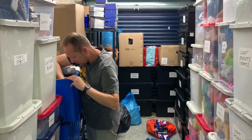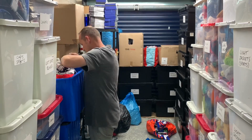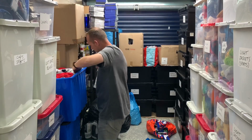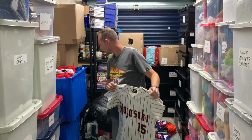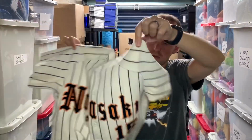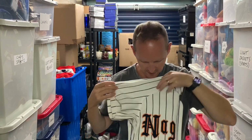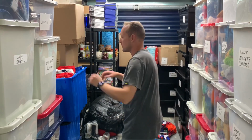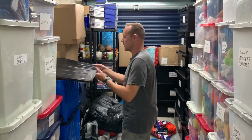Now, a lot of them are pinstripes, to be honest with you, but I actually haven't got many pinstripe ones left. It's not that one on top. It's not that one. Is that it? Is it number 15? SSK Vintage. There we go. This one went for £21. Baseball jersey, 21 quid. These are ticking over really nicely, these Japanese jerseys. I probably sell a couple a week and they are ticking away nicely, normally between £20 and £30. And I've still got a ton left. Literally a ton left. Got a full box of Japanese jerseys.